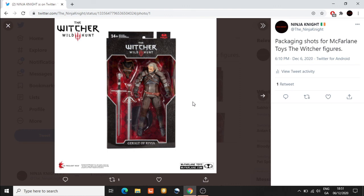I think he will give us phenomenal monsters, and it would be really cool to have this Geralt of Rivia squaring off against multiple monsters. I think that would look insane on a shelf.